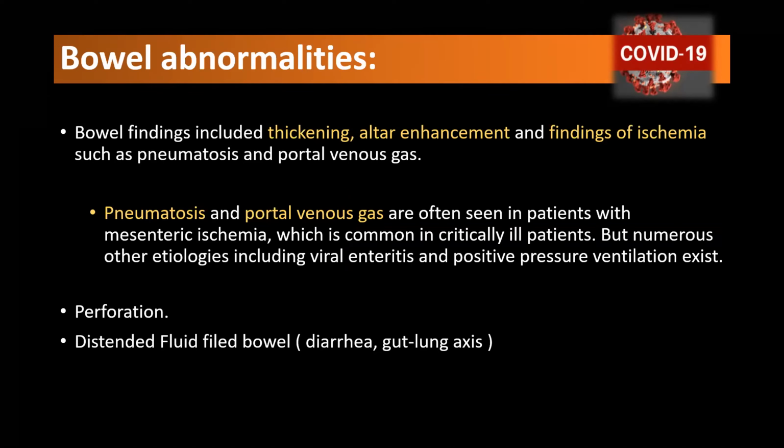with other etiologies such as viral enteritis or a patient on positive pressure ventilation. Another manifestation we can find in abdominal imaging is distended fluid-filled bowel, reflecting the diarrhea due to a change and alteration in the gut-lung axis of the normal flora that is affected by the coronavirus.